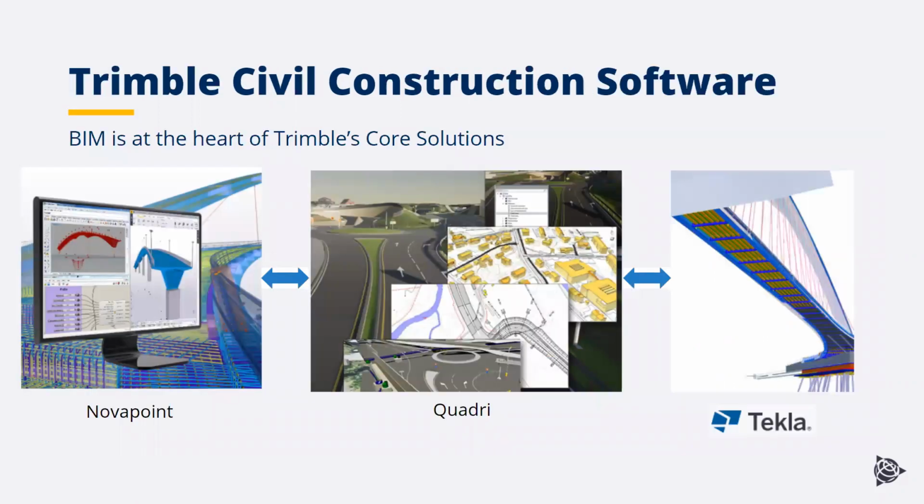So at the center of Trimble's construction continuum is a solution we call Quadri, which is a cloud-based BIM server and collaboration platform that allows the sharing of data and models both in design and production. So that's connecting the field to the office and allowing everyone on this team to have the latest information as soon as it is possible.